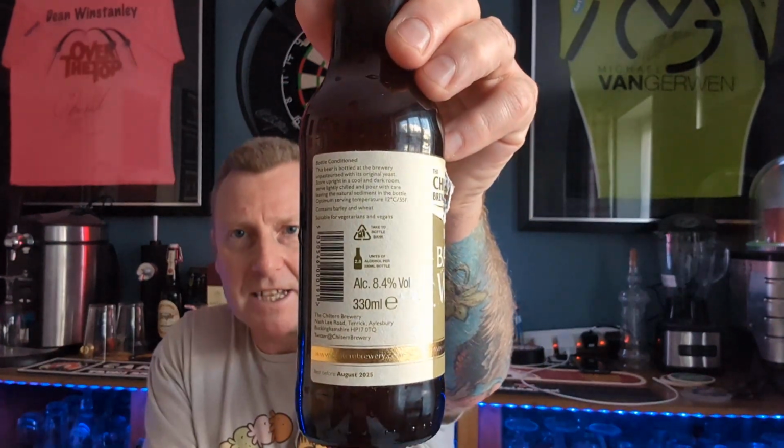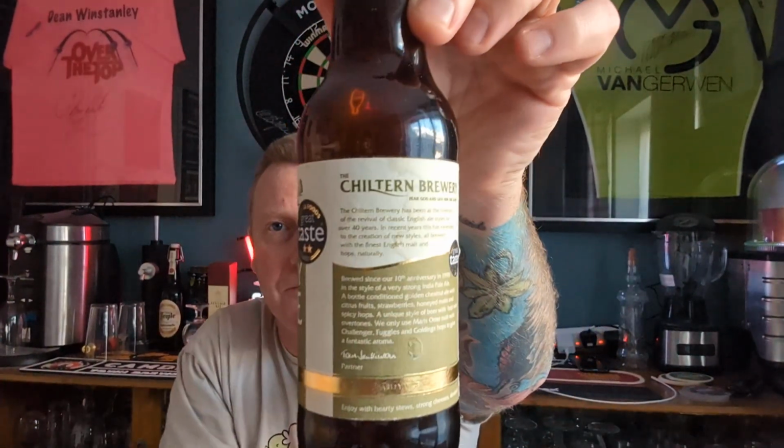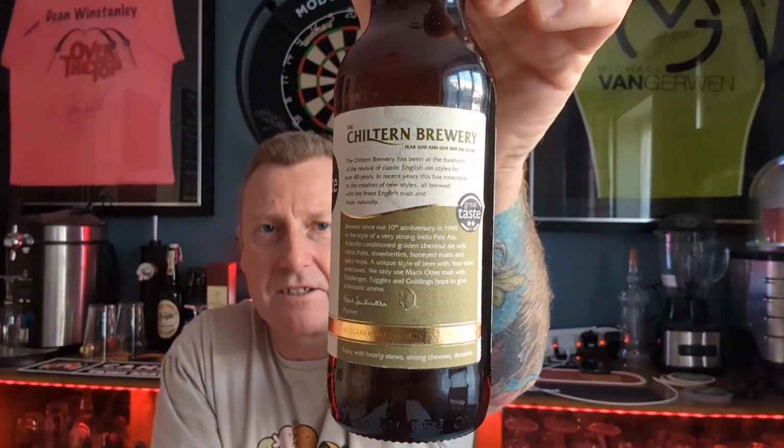So the conversation when I start having my dinner will probably be a little bit slurred after this, but who cares? So it's bottle conditioned. It doesn't tell you an awful lot on the back. I'll show you that bit, and if you want to pause it and zoom in, you can. I say it doesn't tell you a lot, I just can't be asked to read it, it's got to be said. But I do like a barley wine, a nice strong sort of ale, and I'm hoping this one is going to be good.